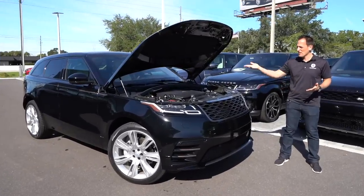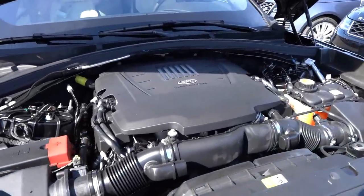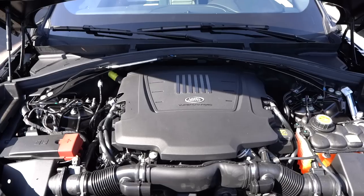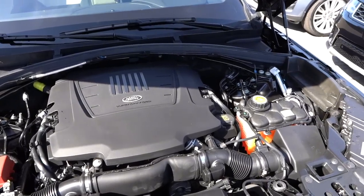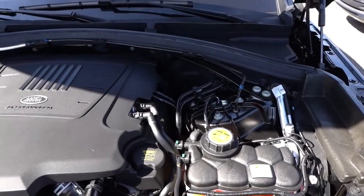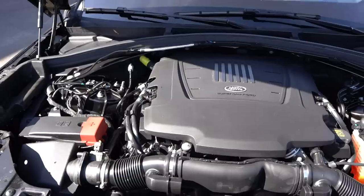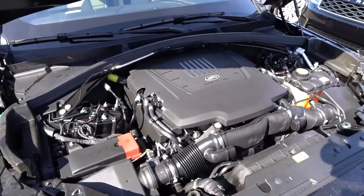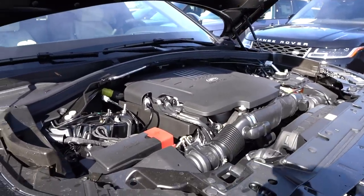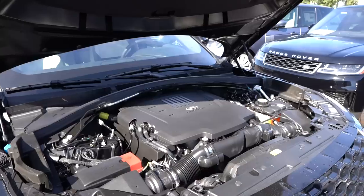All right, guys, we got the hood popped on this Velar. Underneath that hood, like I promised you, you are looking at a 3-liter V6. You're talking supercharged power. So we're looking at 340 horsepower, 332 pound-feet of torque. It's all routed through an 8-speed automatic transmission to that all-wheel drive. Now, this Velar weighs about 4,471 pounds, but with that supercharged fun, 0-60 in 5.7 seconds, and it has towing capability of around 7,700 pounds. Very nice to see the power with the performance, and just like I said, that Land Rover name.